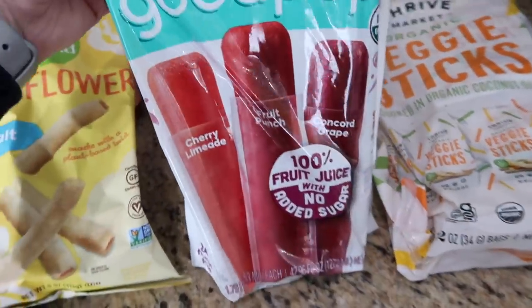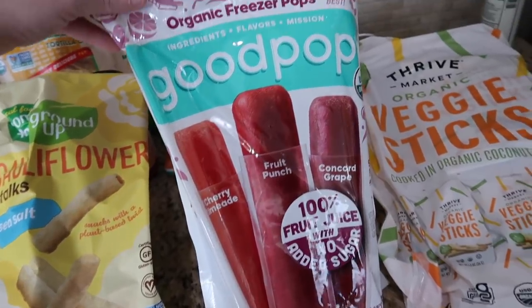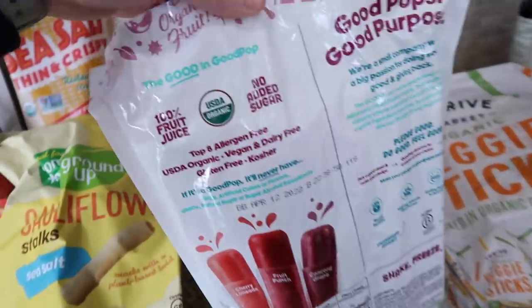And then I got these organic freezer pops, Good Pop, for the summer for the girls, or I guess Avery. So I thought that would be pretty good. And they have no sugar added.